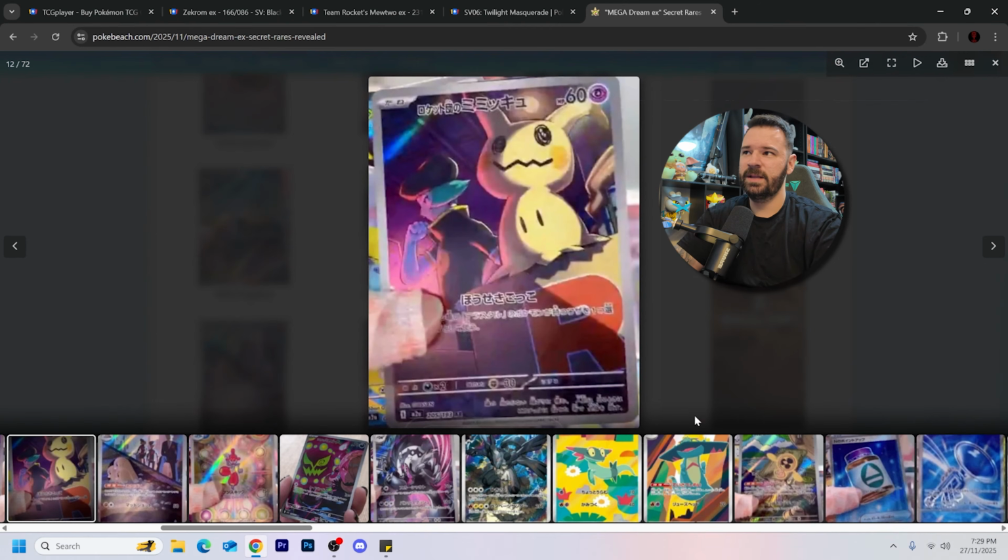Speaking of Team Rocket, though, there's a brand new Team Rocket's Mimikyu card, which is pretty sweet. I'll be honest, I like that they incorporate the Team Rocket logo.